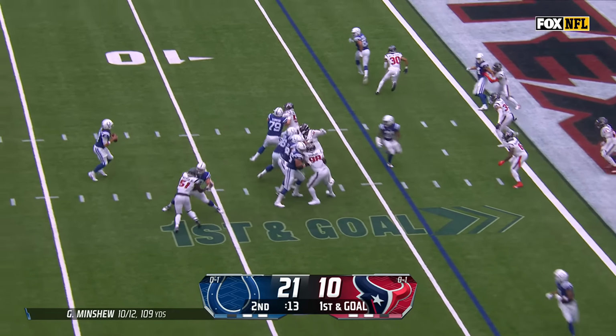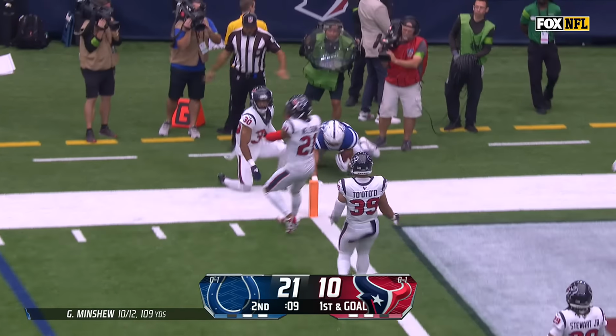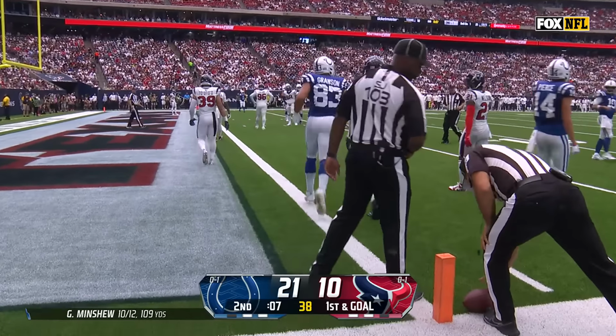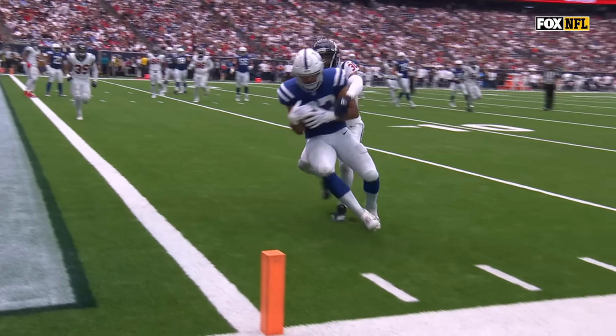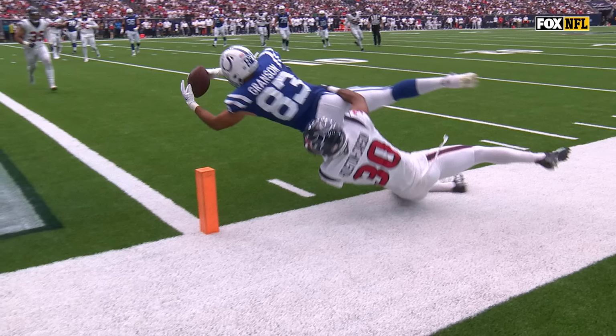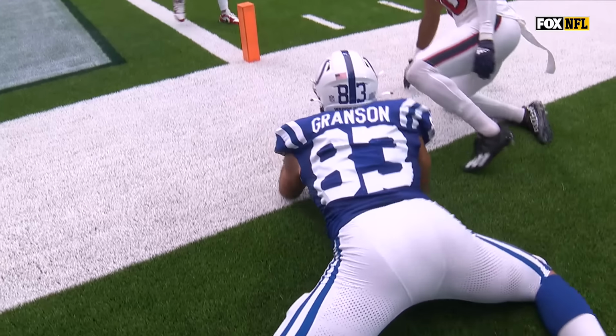15 seconds and counting. Minshew, the quick snap, throws. The catch made. Did he reach across in time? Kylan Granson. It's short here. He tried. All he has to do is break that plane, and from that angle, oh, that's close, but not ruled a touchdown.